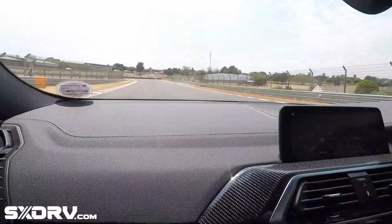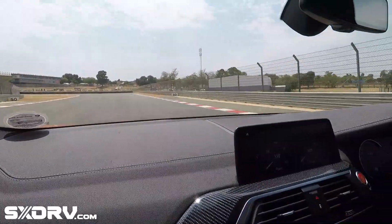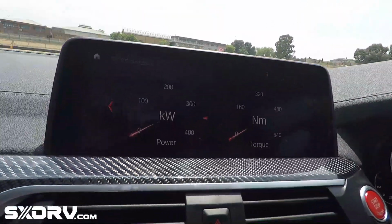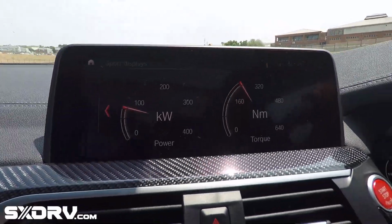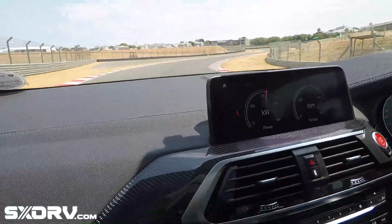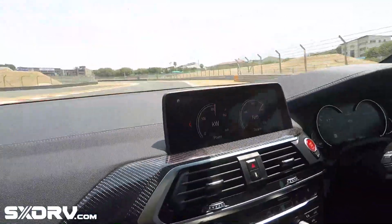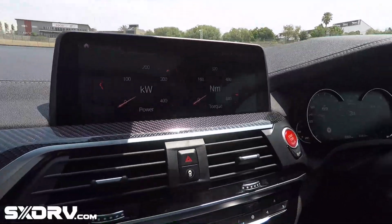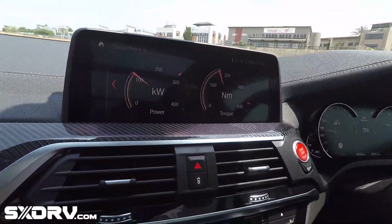If you have a look at the infotainment center, what I've done for your convenience is I've left the kilowatts and Newton meters up so you can see the torque as we're going through, so you can actually see the power delivery at every corner. And you can see that in most sections we're not really using all of it, and it's nice and stable. Now what's nice about this car, the suspension, the drivetrain and the steering are all adjustable.